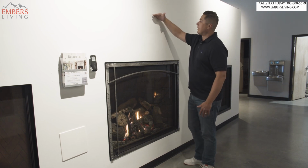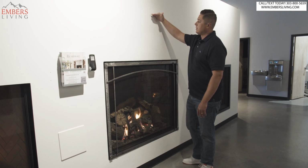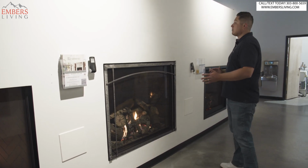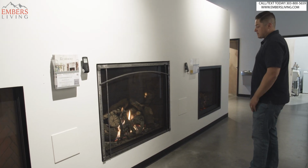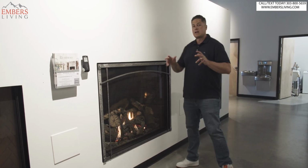So you'd probably have to mount your TV here. So maybe on the 36 or 40, it wouldn't be a big deal, but there's no way to get the TV tight. So it does have some limitations with your install options. Outside of that, there's not a lot we don't like about it. It's an awesome, awesome unit. That's why it made the top 5.